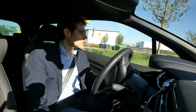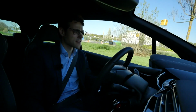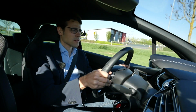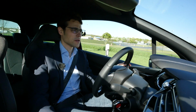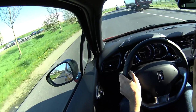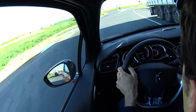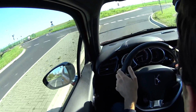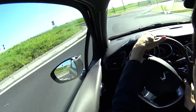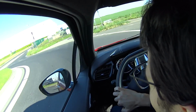So let's go for a short test run with the DS3 Performance. Turbo petrol engine, 1.6 liters displacement, 210 horsepower, or 208 to be very exact, but you know, it always varies a little bit anyway. So some 50 horsepower more than with the other strong version. And I already realized right now, the suspension is really way stiffer.